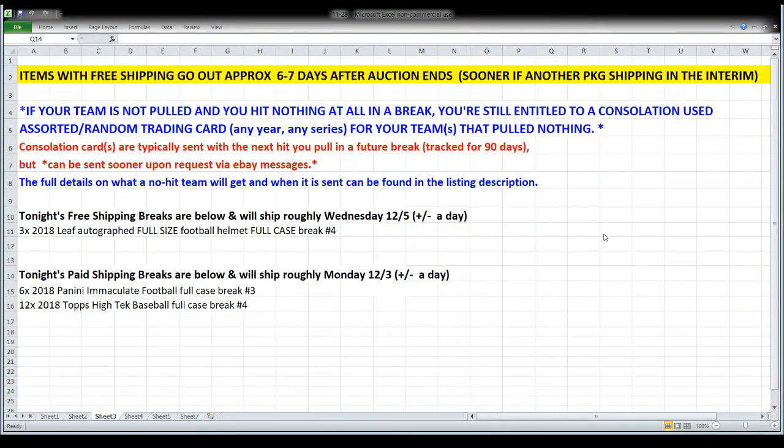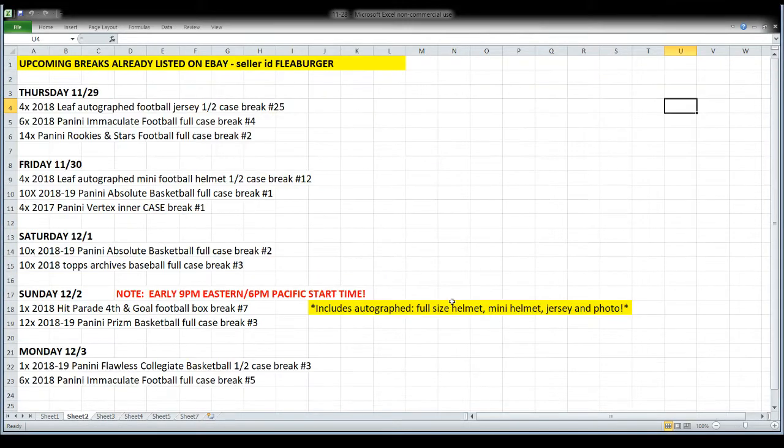Okay, so you probably saw this a minute ago. If you did not see it, please take a minute to review it. It gives you information about shipping dates. Basically, those are no later than dates. In other words, the paid stuff tonight, I'm anticipating out the door no later than Monday. And the free shipping break, which is the helmets, out the door no later than a week from today, Wednesday. Most likely all of that's going to be faster. Consolation card info, of course, up here at the top. If you have any questions about that, hit me up and let me know. We're not going to read all through it again.